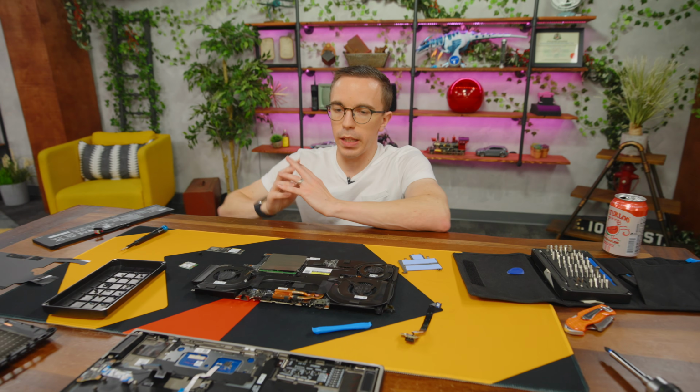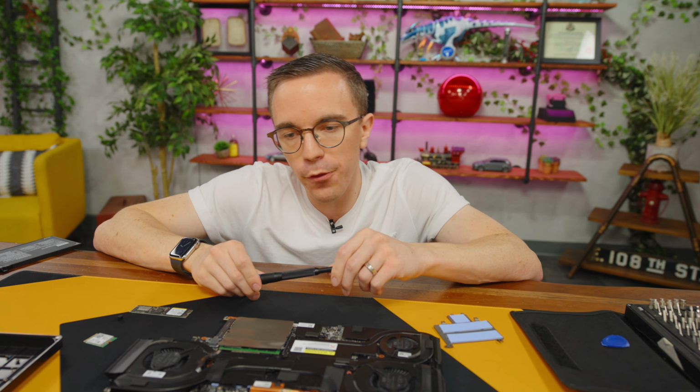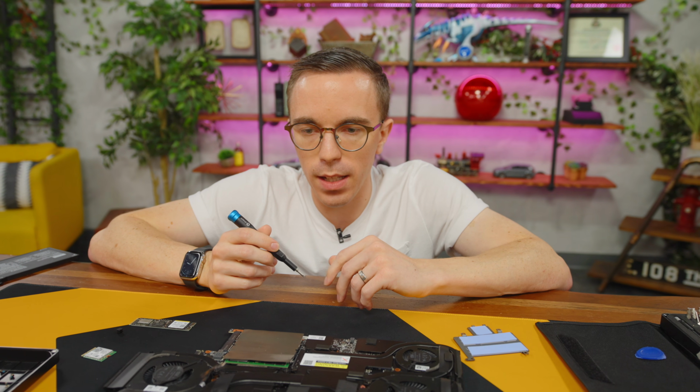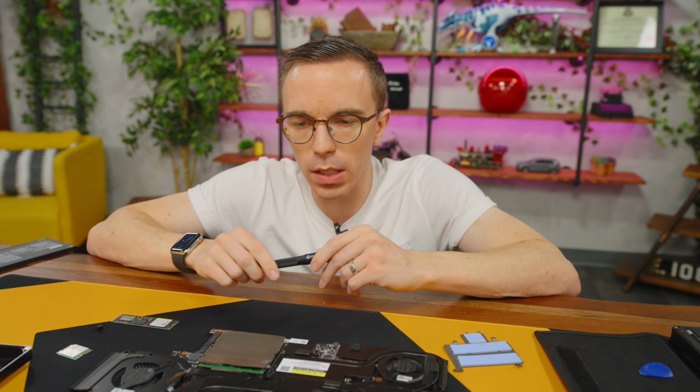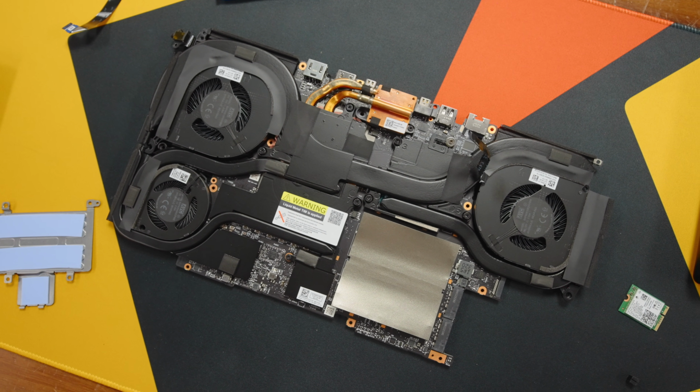Now, I do know that the Legion team partnered with Cooler Master to develop this solution. So I'd be very curious to see if they can continue to develop it, because it's very cool that it runs for your GPU VRM. It's hard to argue that this is not one of the more advanced laptops that I've ever taken a look at. Certainly one of the more involved when it comes to disassembly.